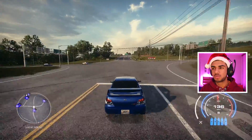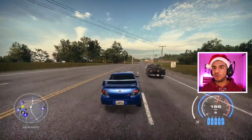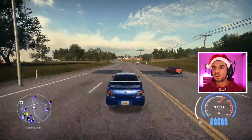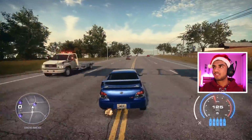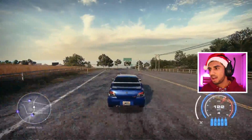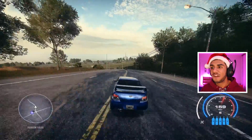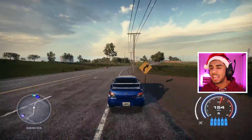To the ones that are grinding out races every single day: how many of you have a 400 plus off-road car? I want you to answer that in a poll. I think it's up here. I always forget where it is. Answer it in the poll, because as far as I know, I don't have one. In fact, since I finished the story, I've not touched the off-roading in the slightest.